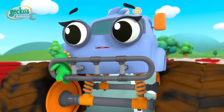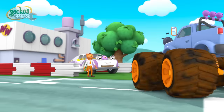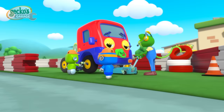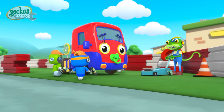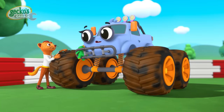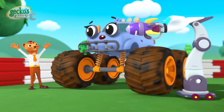Molly! Come on, Blue. We need to be quick for Baby Truck. And it'll be Molly's turn on the next lap. We'll help you beat Baby Truck. Your last lap will be a blast!